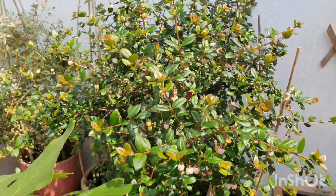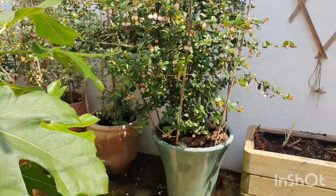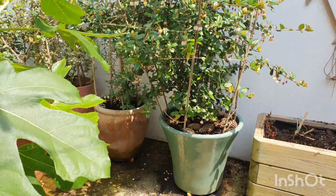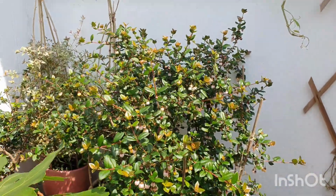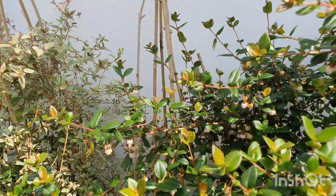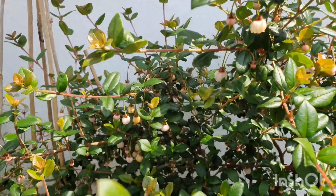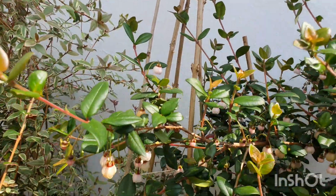Look, if you can see how big this bush is though, it's enormous. And this is actually kept in a pot. If you look at it, the pot does look quite small for this huge monster. So I'll be needing to repot it again this autumn after I've harvested all the berries, because they are everywhere, as you can see. Just gonna be full of flowers and berries.